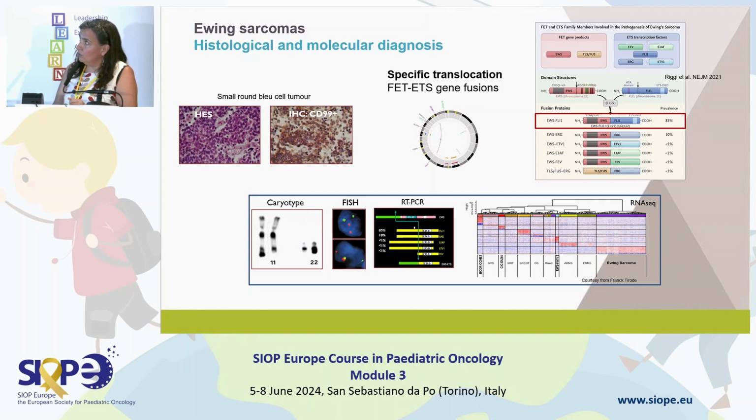Now, the diagnosis of Ewing sarcoma cannot be done without looking at the molecular biology of this tumor. A long time ago, it was just a small round cell tumor, CD99 positive. It was already known that there was a specific translocation between chromosomes 11 and 22, but now you cannot make the diagnosis of Ewing's without knowing the molecular biology.